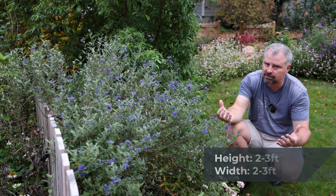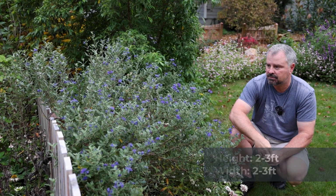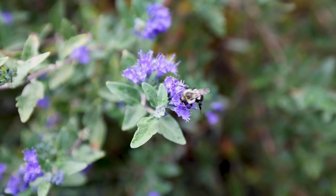This one will reach 2 to 3 feet in height by 2 to 3 feet in width. It'll get bigger than that, but you can do some winter pruning on it. I'll talk more about that a little later in the video.